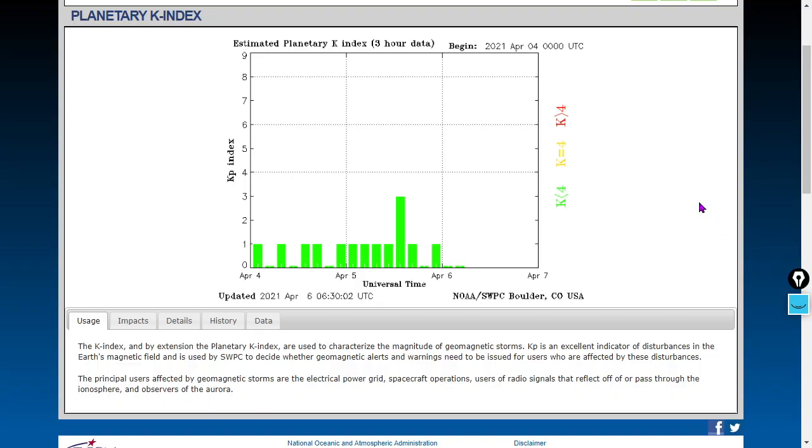KP index currently at 0 for the past 6 hours. And for you new viewers, thanks for tuning in. The KP index is a measurement of global geomagnetism. And if you've got theories as to how it's generated, please leave us a comment, or perhaps go post at smashamash.com/forum in the Earth and Geophysics section.